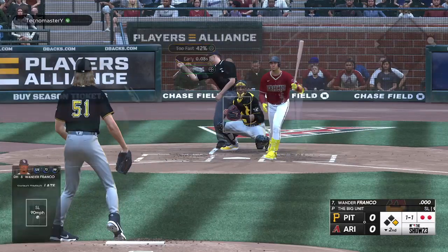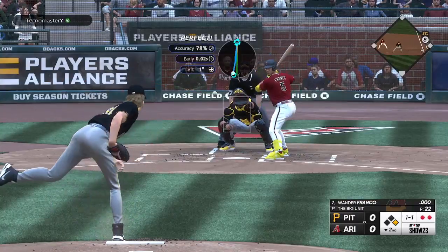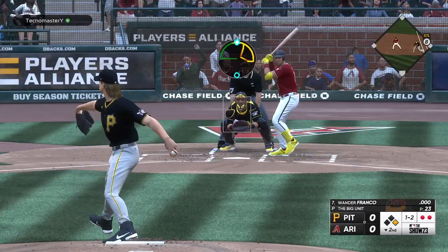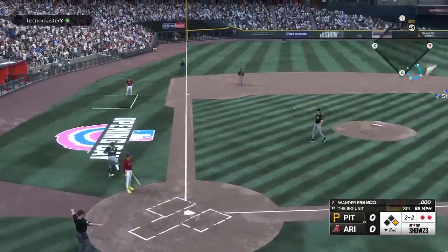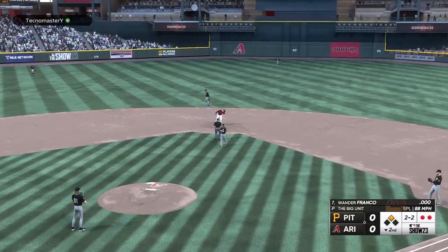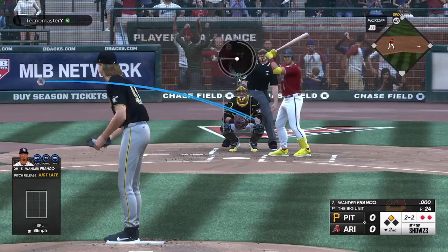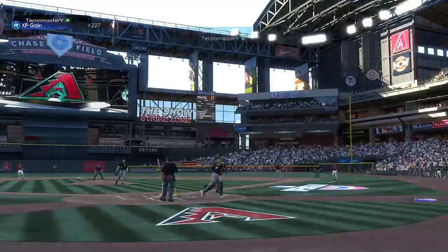And a big swing and a miss. 1 ball, 1 strike. The 1-1 is fouled off. The pitch in the dirt, blocked. Throw is low, and he can't pick it. That's a wild pitch as he moves into scoring position. Hacks and misses. It's a strike.